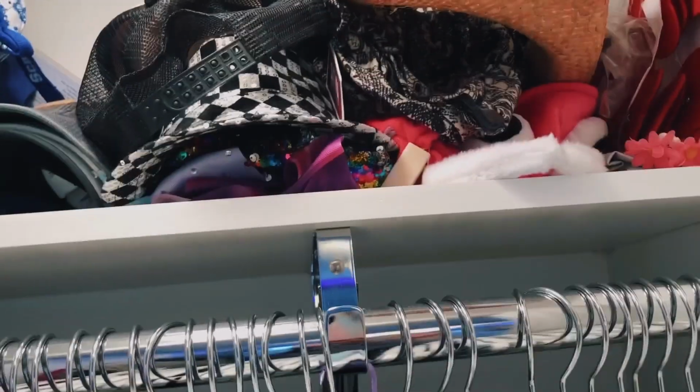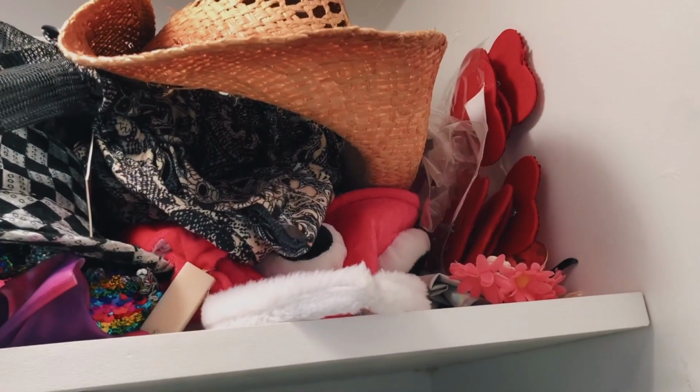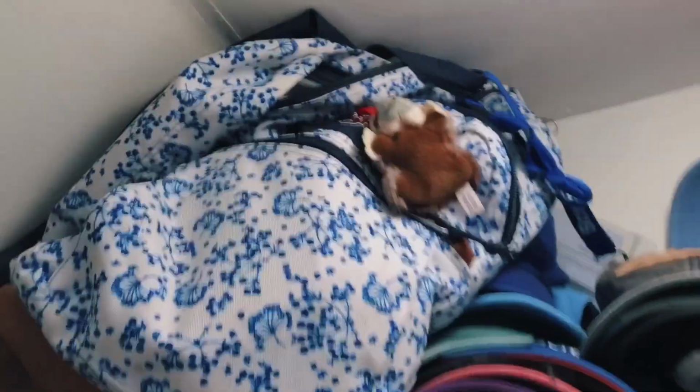My shoes are on the bottom. And then on top you have hats and spirit stuff. I don't know if you guys know what I mean, but there's sparkly bows and whatever. There's my backpack. It's put away right now. And then you close this closet, right?